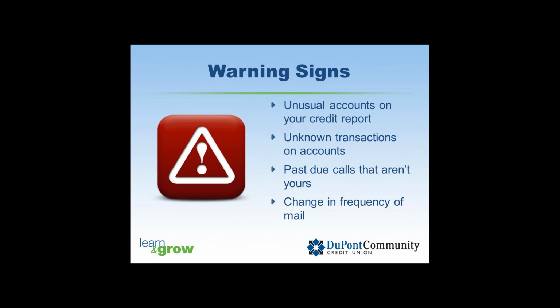And also, if you're receiving past due calls that aren't yours, sometimes you get a new phone, and along with that new phone you get a new phone number. It could have belonged to someone in the past that had creditors calling them. So it could be you're getting these calls based on somebody else's information, but it could also mean that someone has opened an account in your name and you were unaware of that. Now you're getting past due calls. So if you do get a past due call, get as much information as you can, of course without giving them any information back, to be sure that it's something that belongs to you.